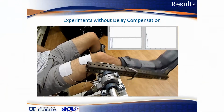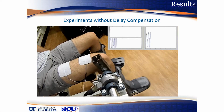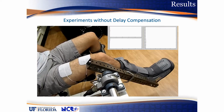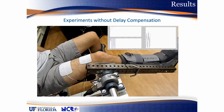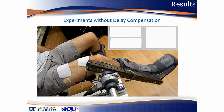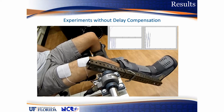So we can design controllers that don't include delay compensation that are stable. But this is an example of where we implemented the proportional derivative controller without the delay compensation. And here you can see it's actually destabilizing. The errors are terrible. The response by the muscle is terrible, this jerky motion.